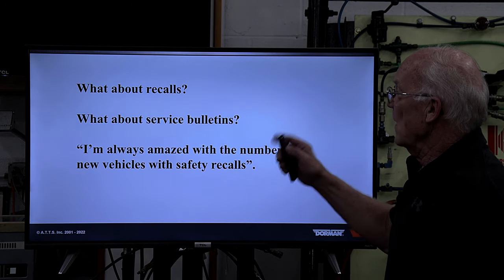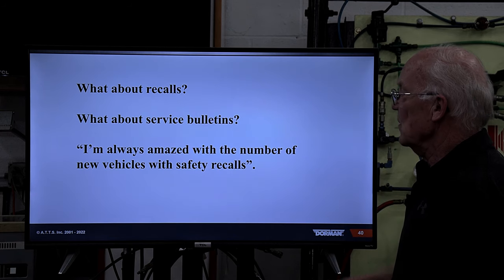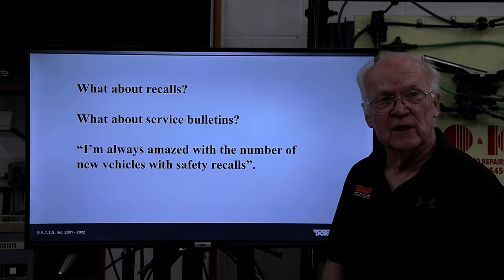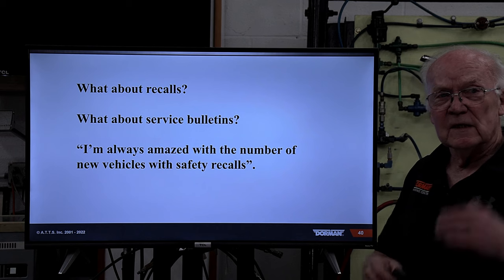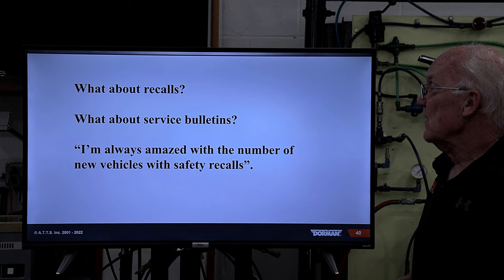What about recalls? What about service bulletins? I'm always amazed with the number of new vehicles with safety recalls. I get them every Monday. So it isn't us guys sometimes causing problems, but they can come right from the factory that way.